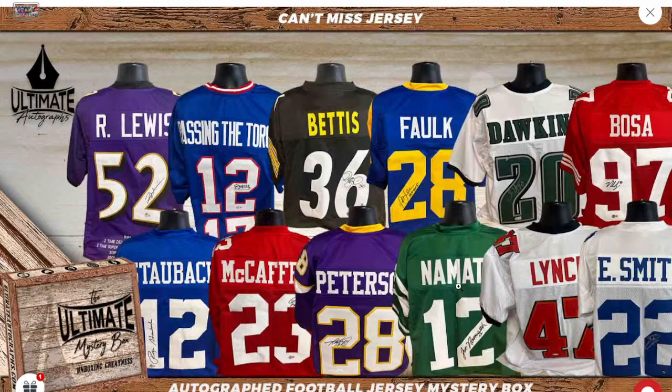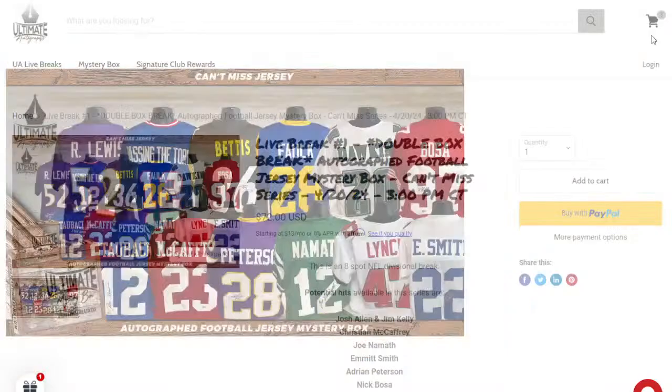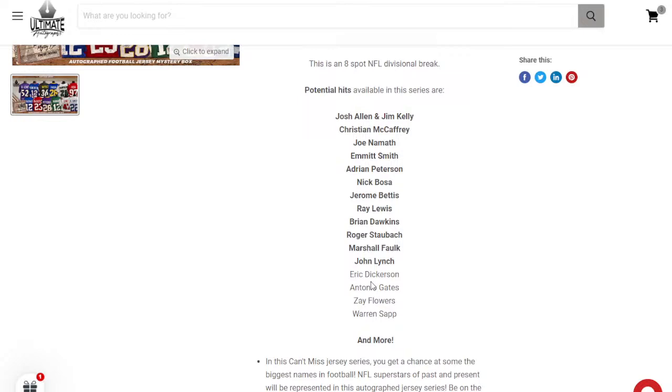And John Lynch, Jerome Bettis, and Christian McCaffrey out there. Those are your photo headliners. We do have 2 secondary headliners, Antonio Gates and Warren Sapp, not to mention those hidden gems, ladies and gentlemen, in the jerseys. 23 boxes left, 9 headliners. That means we're going to have a lot of hidden gems coming out in the jerseys.